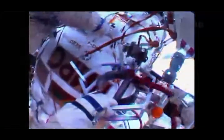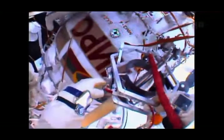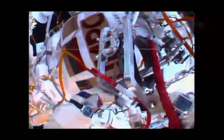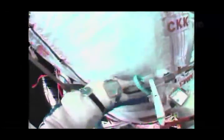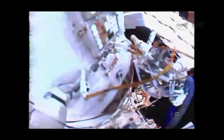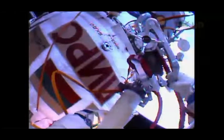We need to hold the container there, Nikolaevich. Look at the container, Fyodor Nikolaevich. An antenna is behind you, under your feet. Go left. Take the container, please. Could you take the container? Ready? Okay, are you ready? I'll take the container. I'll be ready. Let's go.